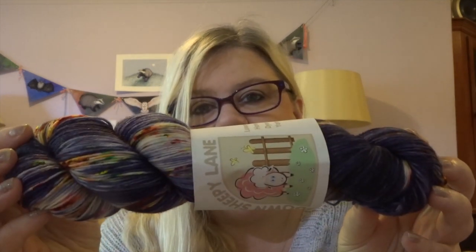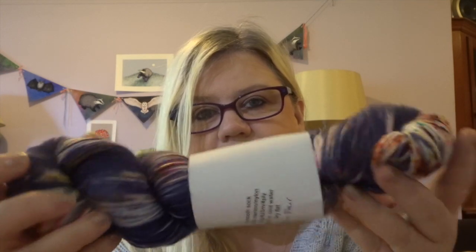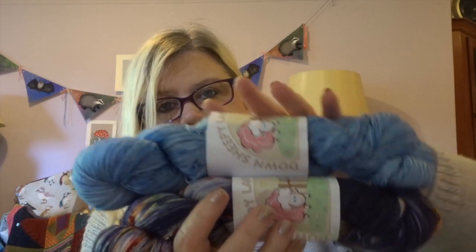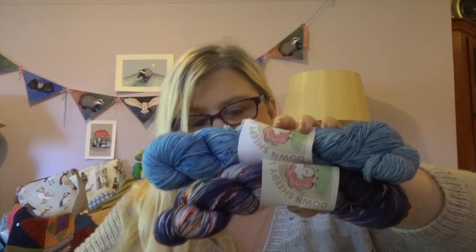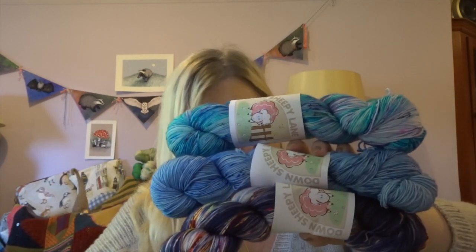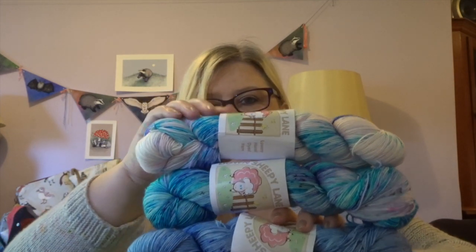My other acquisition was brought around by an Instagram post, and it's this. Isn't that beautiful? And I decided I wanted a fade. I want to do a jumper in a fade, basically. I'm not too worried about which jumper, because I'll just fade it myself, but there we go. So that would be the bottom colour, and then this would be the next colour. This is all Dove Sheepy Lane. That would be the next colour. So that will fade into that. Then that will be there. So that will fade into that one. And then these are all shipped down Sheepy Lane. That will be the first colour. So this will be the top bit.